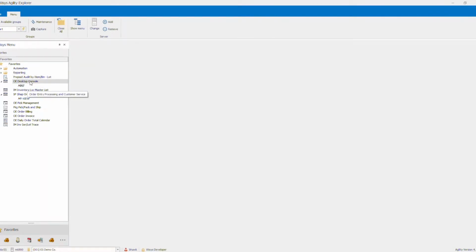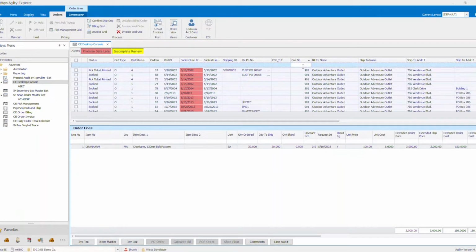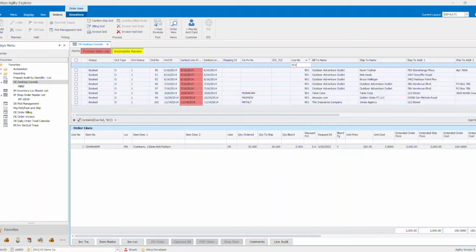Let's go a little further. I'm going to go to my order console. So in my system today, I have a sales order, and I want to work on that sales order. The goal here today is to actually make some product and ship some product using bins and lots. You'll notice here with my Agility, I can easily focus and maybe sort just for customer 901. So now I'm looking at just customer 901's information.